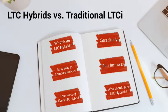Okay, so let's take a look at the 4 parts of every LTC hybrid. Every LTC hybrid has these 4 parts, no matter which one you're looking at, and there's lots of different ones. There's lots of variations of LTC hybrids. So they all have 4 parts, okay? So let's take a look at those.